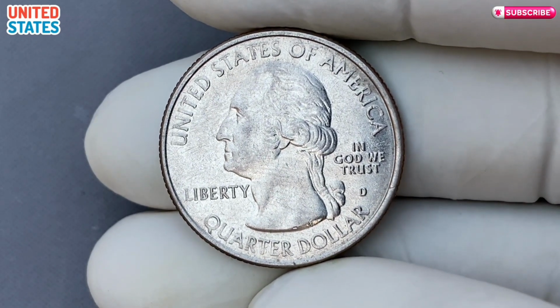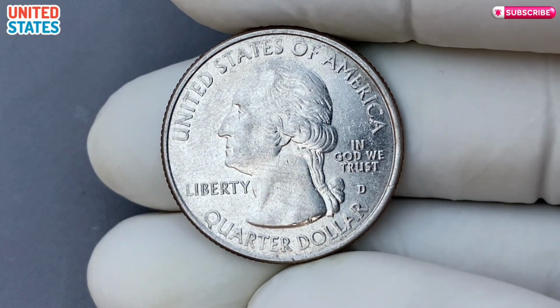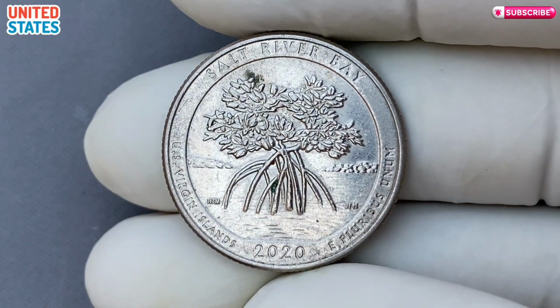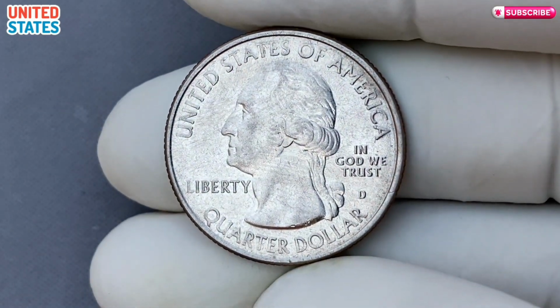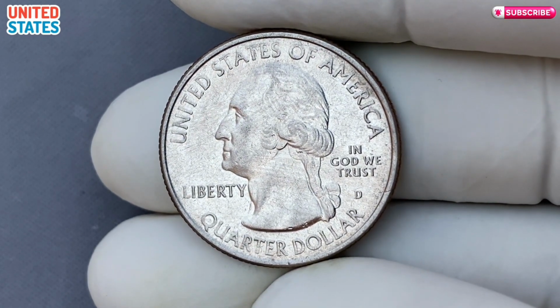$33,000 for a coin that, at first glance, might seem like just another quarter. But when you consider the rarity, the errors, and the condition, it's easy to see why collectors are willing to pay such a premium for these coins. If you happen to stumble upon a Salt River Bay quarter with a double die error, a misaligned strike, or even one in perfect, uncirculated condition, you could be sitting on a small fortune.